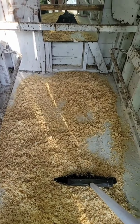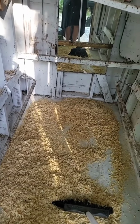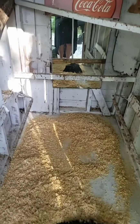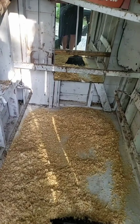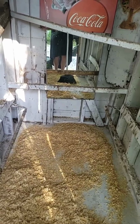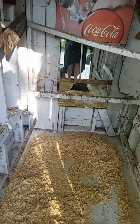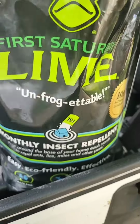It smells amazing. You also want to not use cedar in a small space like this because it is not good for the chickens' lungs. Birds have very sensitive lungs and they can't withstand chemicals and smell. But occasionally I will get a bag of cedar from Walmart and stay outside in the chicken run. I would dust it in there every so often just to give it a nice aroma in the chicken run.